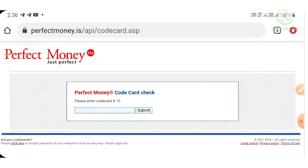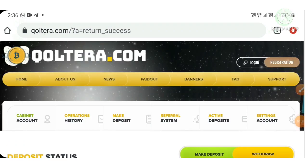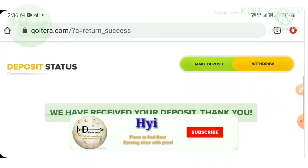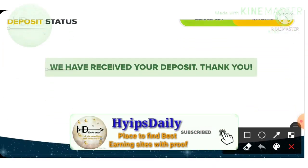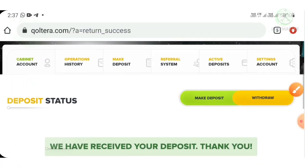Yeah, I have to enter the code, friends, so please wait a minute. Yeah, I entered my code, friends. Then I hit the confirm button here. That's it, friends. You can see here I received a message like this. Thank you, we have received your deposit, friends.